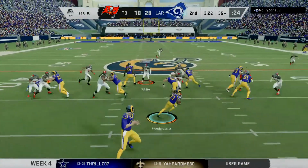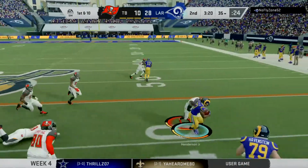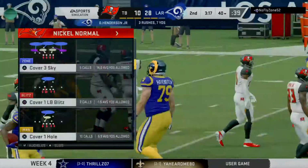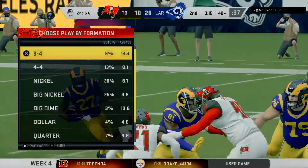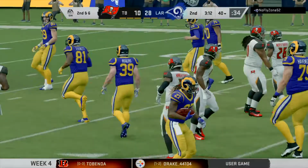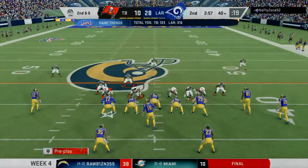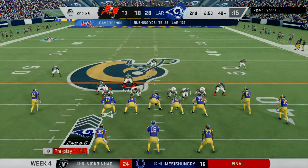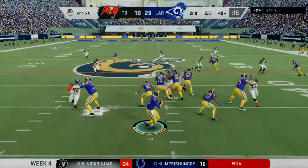And when you start plotting for this drive, when you start thinking to yourself, okay, what are we going to do? You don't go away from what you did before because that worked, but you have to be prepared for wrinkles and counters because you know they'll make some adjustments. I call that play a success. A nice inside run sets up a very manageable 2nd down, a very solid gain on that play.